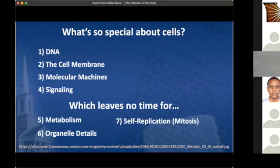We won't have time for self-replication, mitosis, amazingly complex process, very hard to create this one step by step, slowly over 1 million years. It either works or it doesn't, and this is how cells replicate.